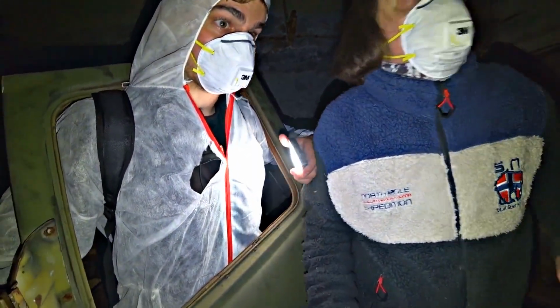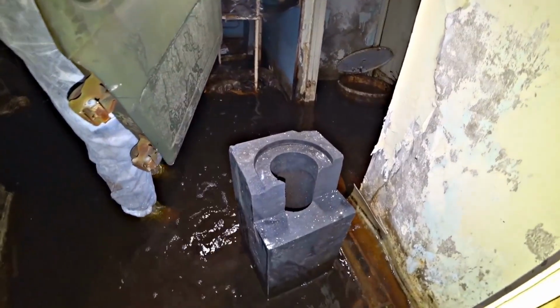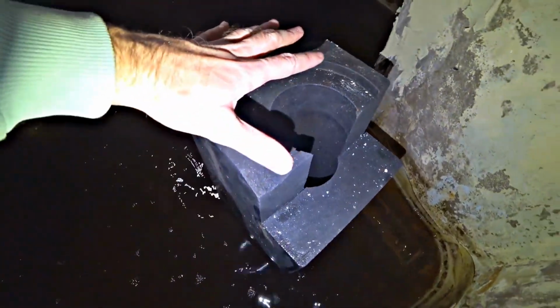There's a graphite rod. Where? Look at it. Why did they saw off a piece? Guys, someone took a piece for themselves as a souvenir. Why is it so small? Or is this normal? Can I touch it? Sasha, you better not do this.